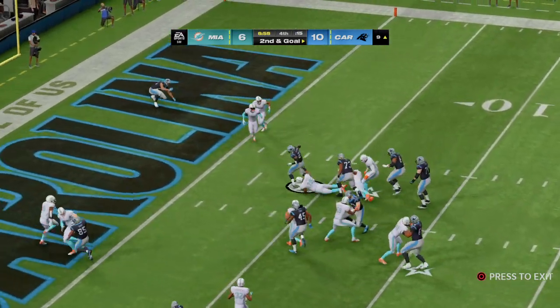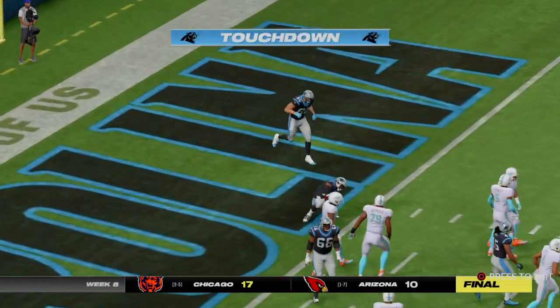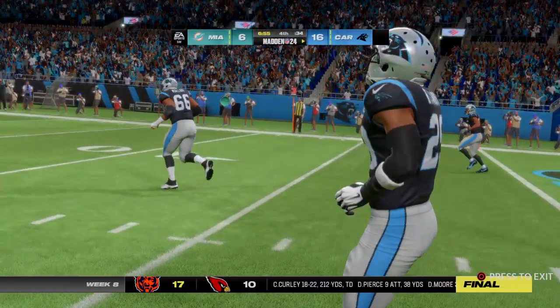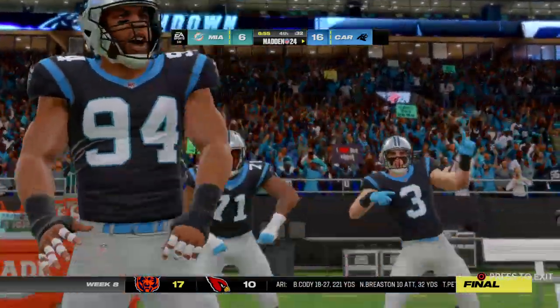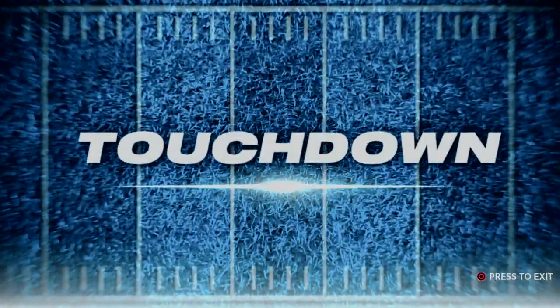On the draw, this is Richardson. And he will take it across for a Panthers touchdown. A great effort there with his 2nd touchdown of the game and 5th on the year. And the Panthers add on to their lead, and it's looking like that win streak is going to extend another week. And that makes this a 2-score ball game.